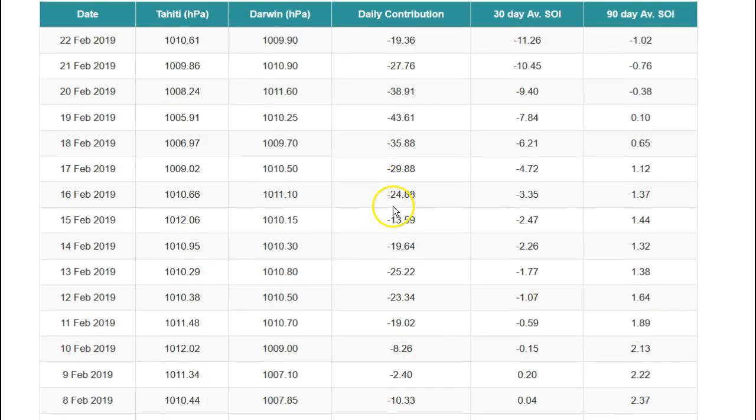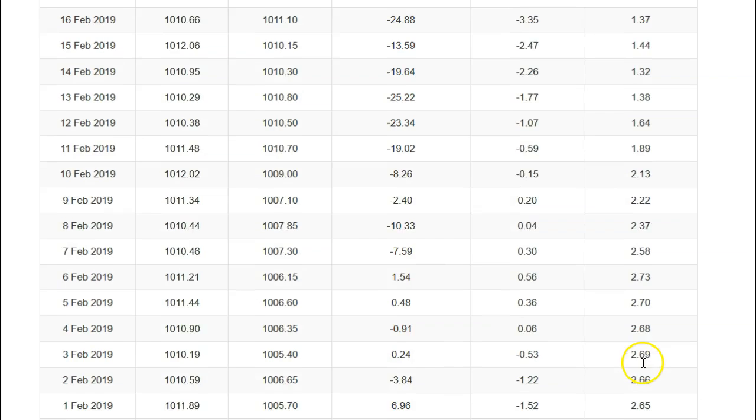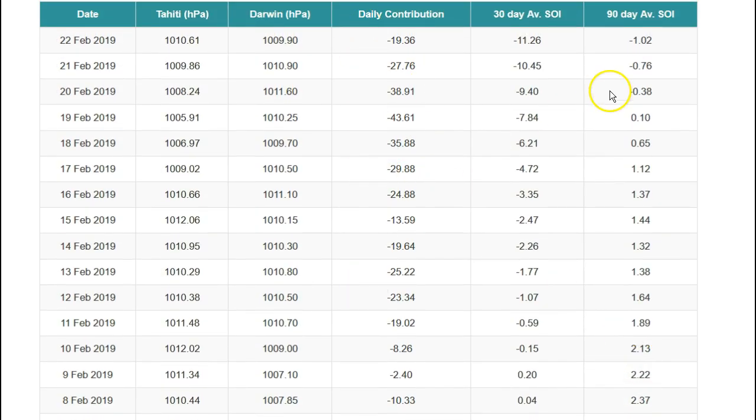So this is basically measuring the active phase of the MJO, not El Nino. And then it's kind of noisy, so you strip out the noise. A 30-day average, you can see it too is plummeting down at minus 11.26, which is pretty good. So then for measuring El Nino, you can use the 90-day average. It's been hovering around 3, and now, given all this, it's down to minus 1. For the 90-day average to indicate El Nino, you need to be down around minus 10.